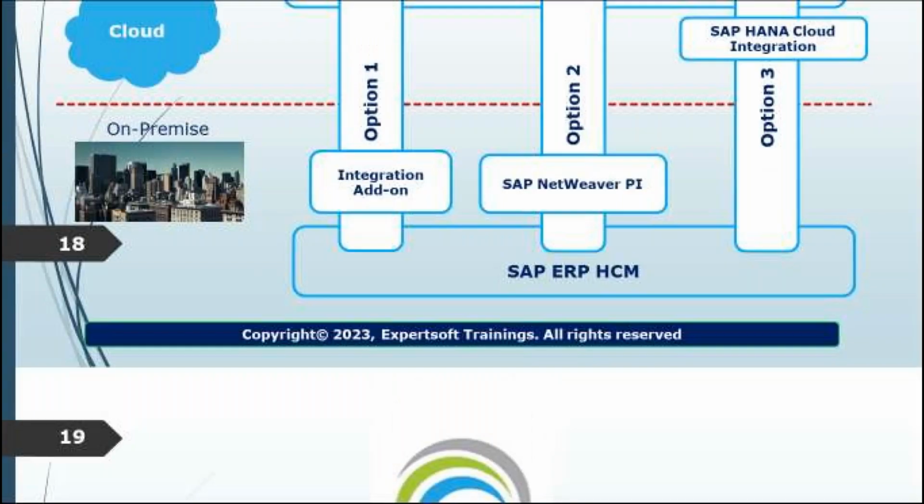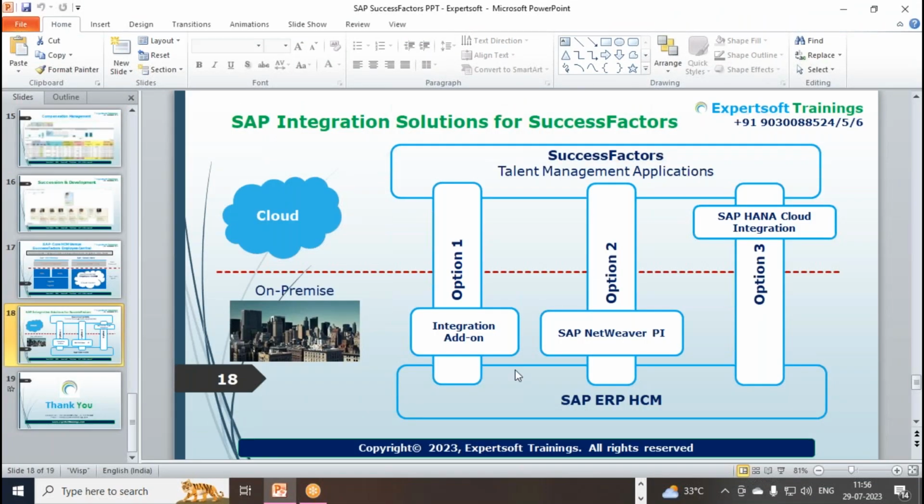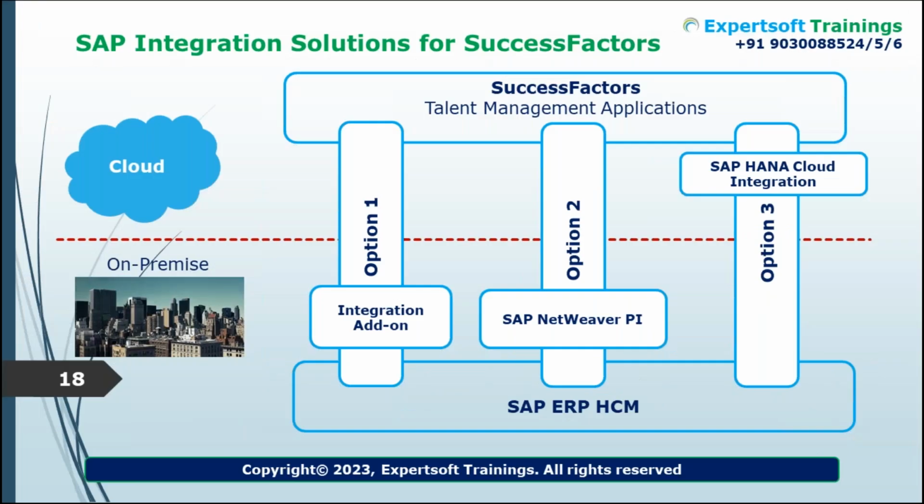Let me show this in the system. In the last slide we didn't show, so I'm just hypothetically saying that organizations might ask that they want to shift from on-premise to cloud for XYZ reasons. What I understood from the slide is that option one and option two, the integration add-on and SAP NetWeaver PI, will happen on the organization side.